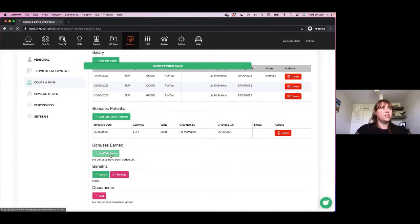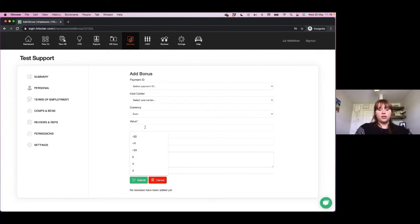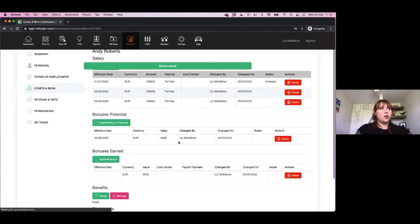But so far this year, they have only earned, let's say, 3,000. Okay. So you can see the difference there in terms of the actual comparison.